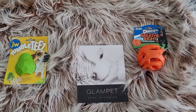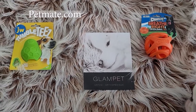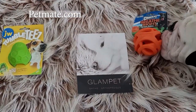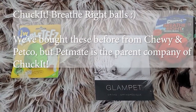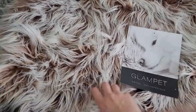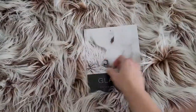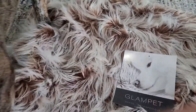Hey, today I want to show you a few of the things that I recently bought from a company called Petmate. This is my first experience with the company. Our dogs like these Breathe Right balls, and they've played with those for a long time. And then we're trying out this toy that's kind of like a Kong. I moved the balls. I feel like Miles is wanting to help me. So we're trying out this Tumble Teez toy. And then I bought this orthopedic rug dog bed. So I want to take a look at those.